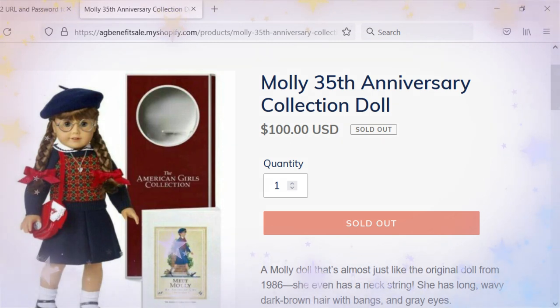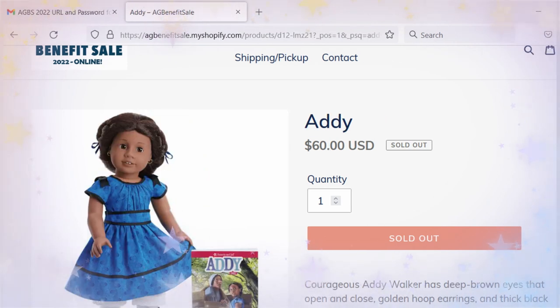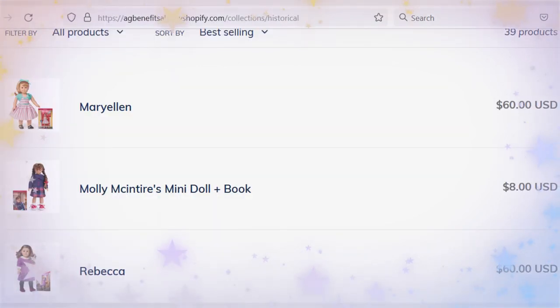Next up, they had the other historical dolls, Courtney. They also had Addy, Julie, Mary Ellen. Now, this is a good deal for $60 because, and this is another tip, if one of your dolls is damaged, any type of replacement is going to cost you about $60, which should be included. So you might as well pick up one of these beautiful dolls brand new. I think that's a good deal as far as that is concerned.